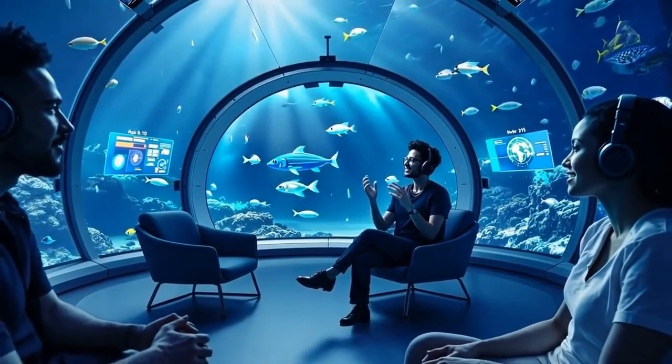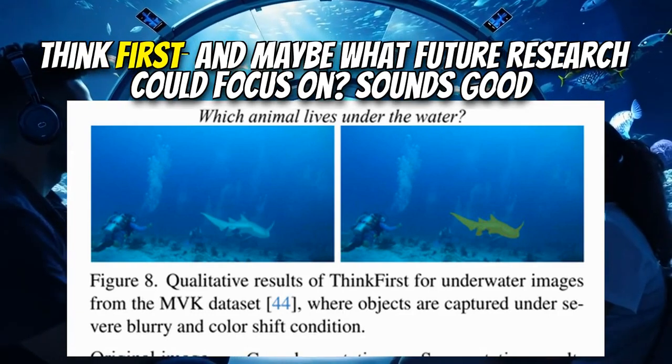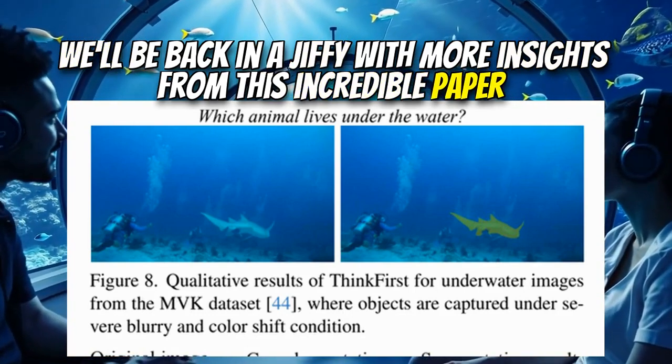Absolutely. This framework is opening up a whole new world of possibilities for using AI to understand and work with visual information. Well, we've covered a lot of ground. Why don't we take a little break and come back to talk about some of the limitations of ThinkFirst and maybe what future research could focus on? Sounds good. We'll be back in a jiffy with more insights from this incredible paper.